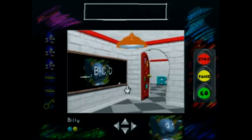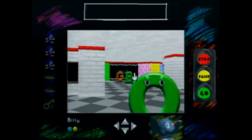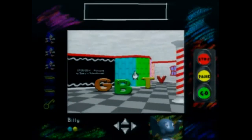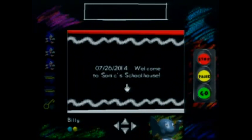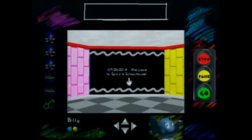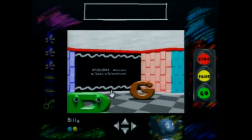Yeah, and it also unlocks different rooms in here. This does take a little while, so I don't know if we'll be able to accomplish this entire room. July 26, 2014. Welcome to Sonic Schoolhouse. Apparently this game is 21st century aware.